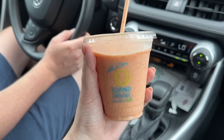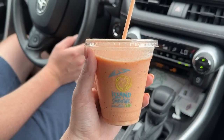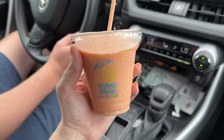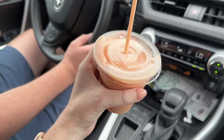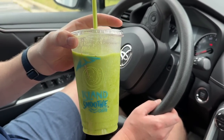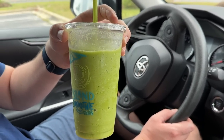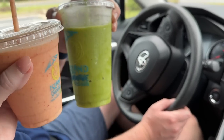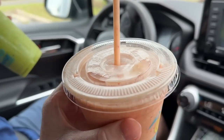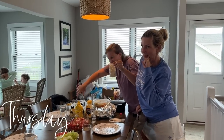Yeah. We did find a smoothie place. We went to Island Smoothie Cafe and I got a summer sunrise, which is peach, strawberry, pineapple, and mango. And then I added some protein to it. And Riley got, I think it's called the Gulf Stream Delight. And it's like ginger and kale and apple and stuff like that. Cheers.